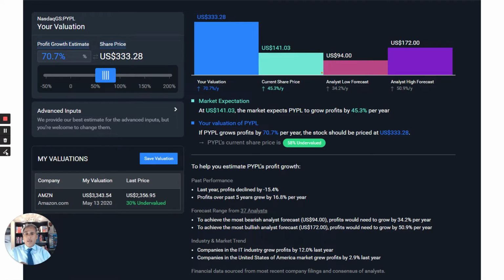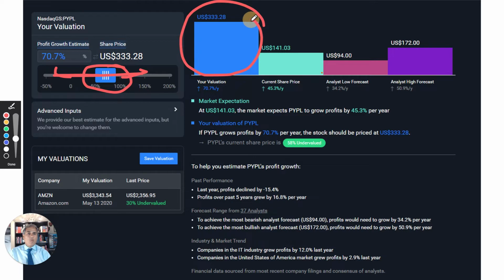Here I'm looking at PayPal. Okay, there you go. There's PayPal. You can look at any UK or American stock. I've got an obsession with American stocks, even though I'm British. And you can slide this along back and forth, and as you do, this will move and work out your valuation.